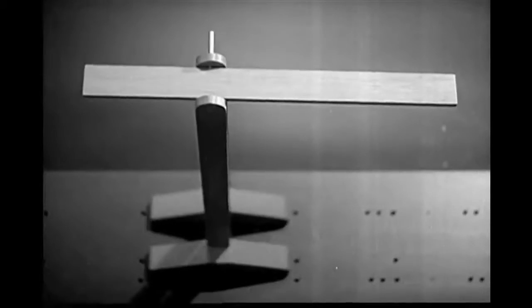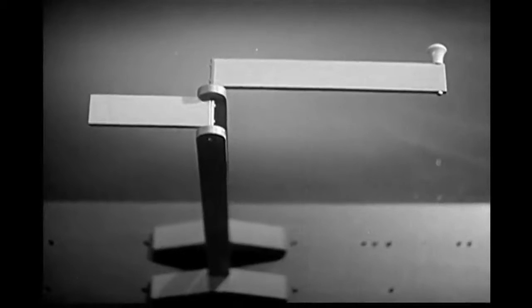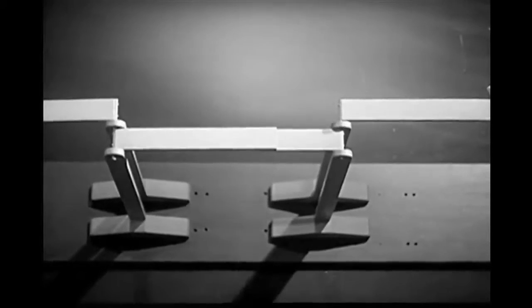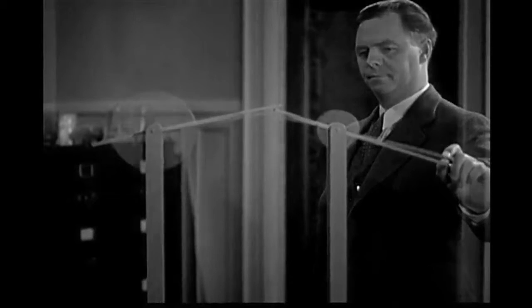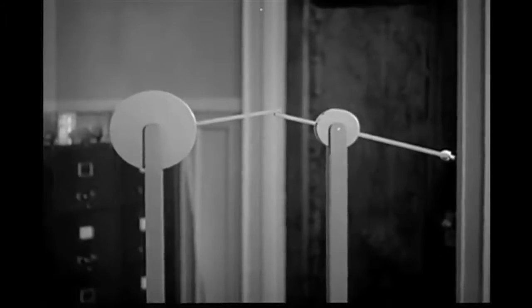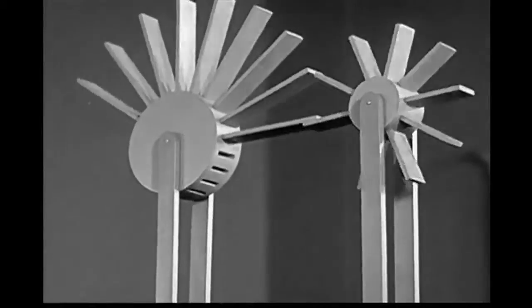Let's raise the lever in the air, change its shape a little, and we have a crank. Or we can add a second lever and have a double crank. Now the short arm moves 1/4 the distance, but we get 4 times the force. If we want continuous motion, we need more arms. Now we have levers that turn.